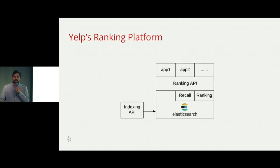So it made a lot of sense for us to invest in common infrastructure and a platform that would abstract away a lot of this complexity, and instead offer a generic platform to host a lot of these search and ranking applications. So Elasticsearch being the foundational layer to this was very pivotal.